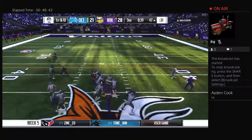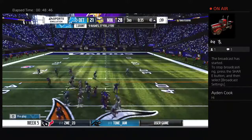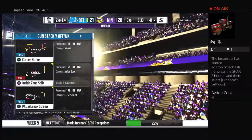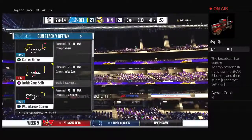They'll run it now out of the gun. He'll get a nice chunk there on the first down run, and it's 2nd and 4. Now the defense will burn their 3rd and final timeout. And as the two teams talk it over on their respective sidelines, we take a break.